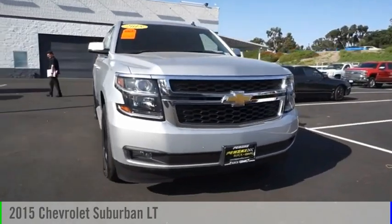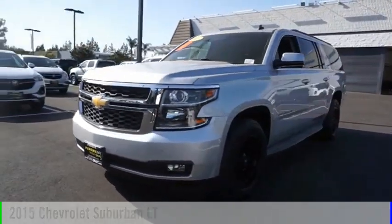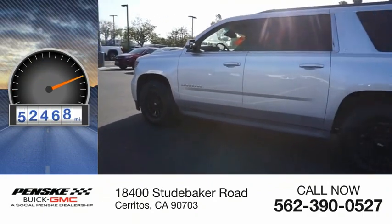Make a great choice today with this 2015 Suburban. This vehicle is powered by a 4-wheel drive, 8-cylinder, 5.3-liter engine. This vehicle has less than 85,000 miles.